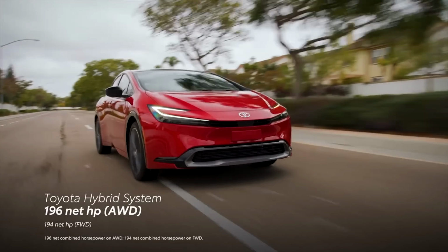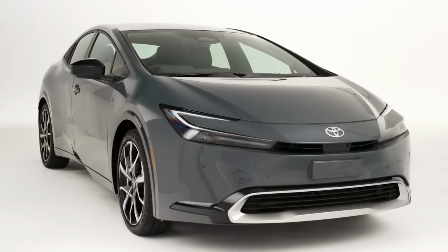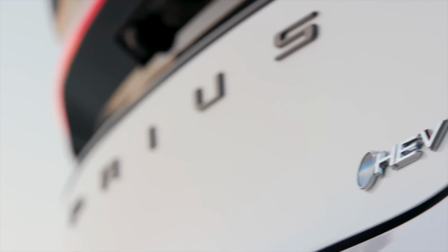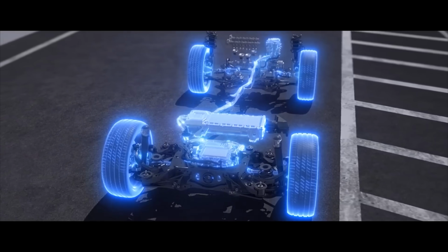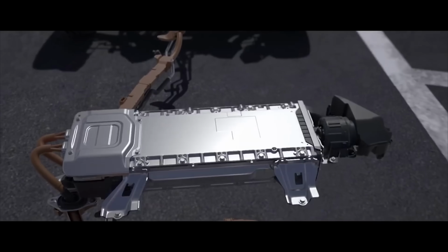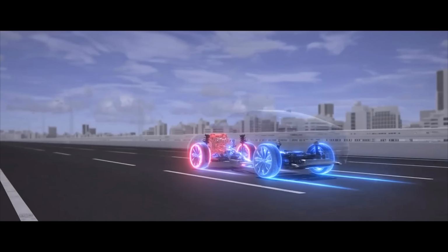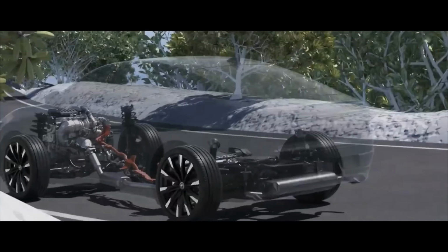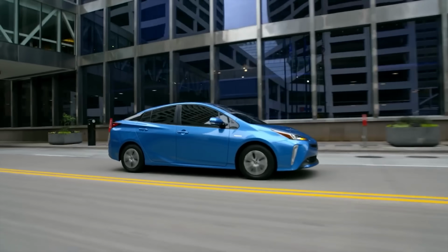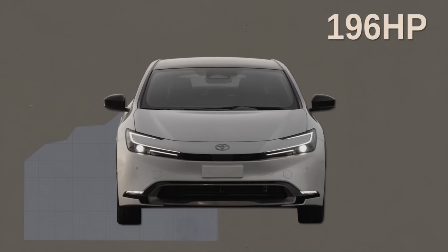Prius comes as a hybrid or plug-in hybrid, which is called Prius Prime. Inside the hybrid, you'll find a 2-liter inline-4 that's larger than last year's engine. There are also 2 motor generators with higher output ratings, but the lithium-ion battery in the hybrid has a lower capacity of 0.9 kilowatt hours. On-demand all-wheel drive is available as an option on all 3 trim levels, which adds more than 100 pounds to overall weight. This hybrid delivers up to 196 horsepower.